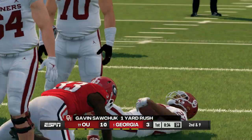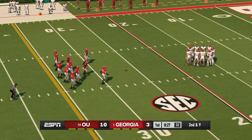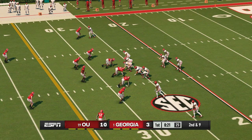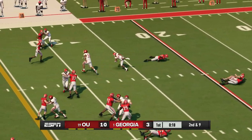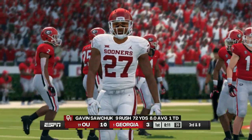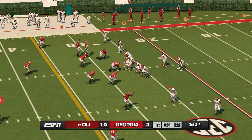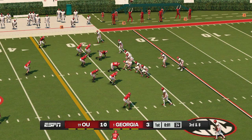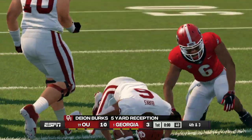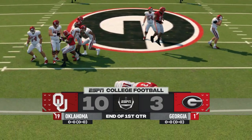He fights forward to about the 26. We've got a second and nine here. Ball on the 26-yard line. Oklahoma is up a score. Gets to about the 27-yard line. That'll bring up third and eight. Got his man. Oh, what a hit. A long ways yet to go, but at the end of one, the Sooners with a touchdown lead.